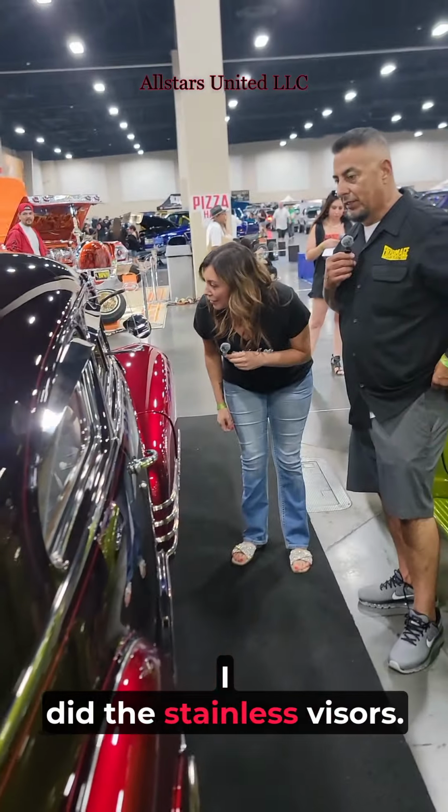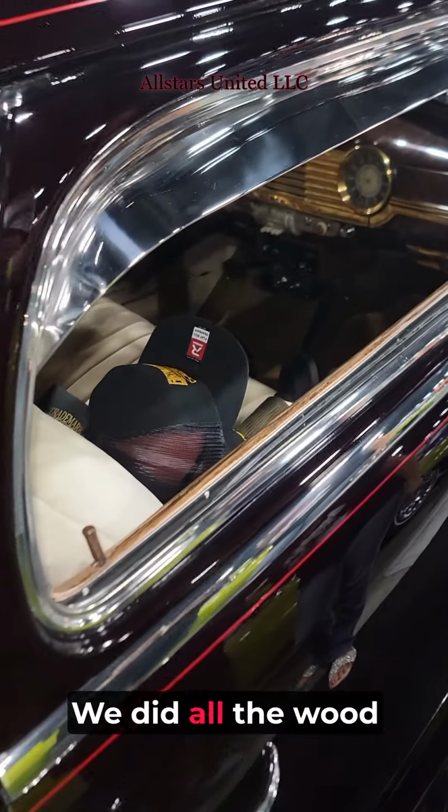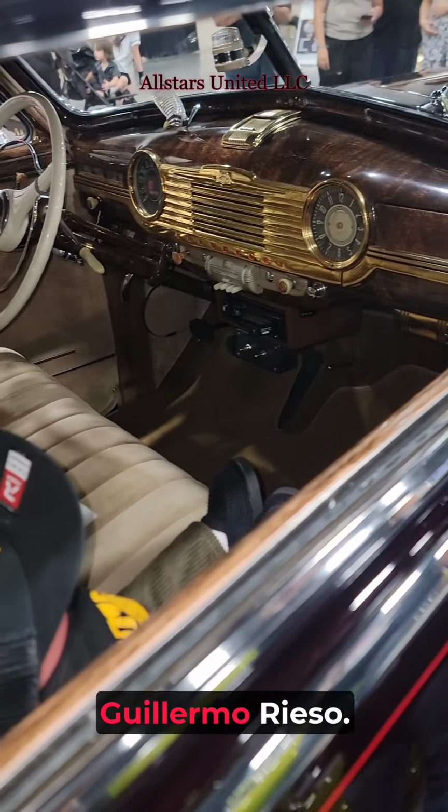I just did the stainless visors. It's nice on it. Yep, I had some friends of mine helping with the interior. We did all the wood grain work in it. One of my club members, Mel Garcia.